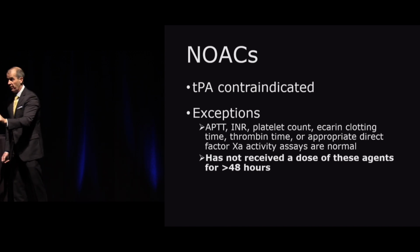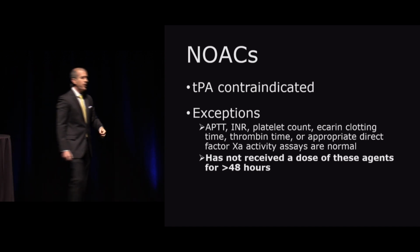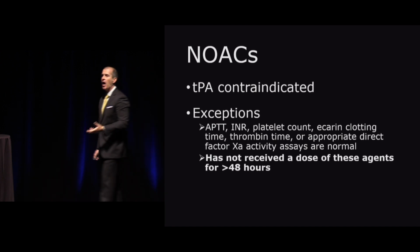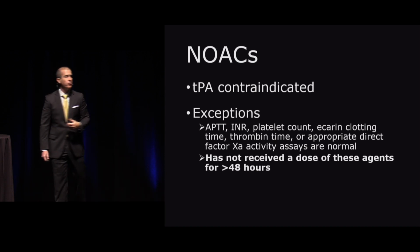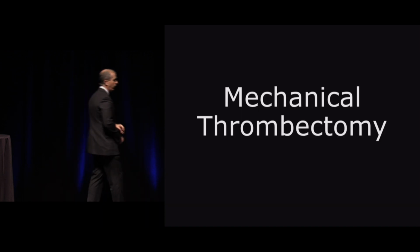You better be sure about this, right? But we can picture this scenario. The patient with AFib that ran out of their apixaban 2 weeks ago hasn't seen their doctor to get it refilled. Well, what happened? Boom, they had a stroke. Yes, if it's been more than 48 hours since their last dose, you can go give TPA. Otherwise, if they're on these medicines, it's a no-go for TPA.